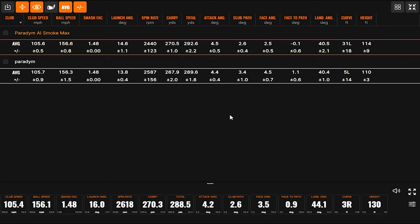Attack angles were basically the same. Club paths were very close. Face angles were better with the AI Smoke. It did seem like you were squaring the AI Smoke a little bit more. Not trying any harder, and the settings are both the same, same shaft, same setting. Landing angle basically the same. Curve was a bit more, but that's just because your draw was showing up more with the AI Smoke. And the height was similar, but a little higher.